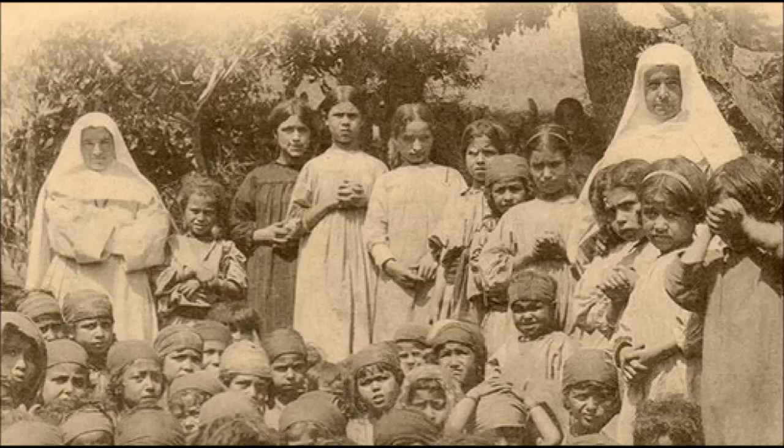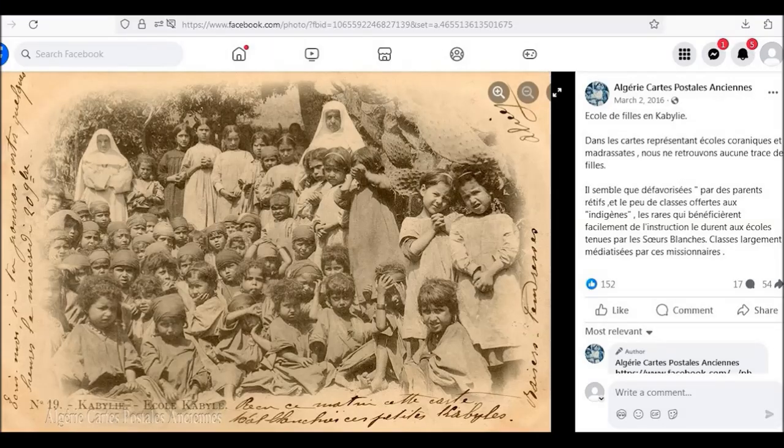But here, actually read the first paragraph, dans les cartes. Read the first paragraph, or people will say I'm making this up. You could see the white European ladies who are there, and what are they doing? Just read the first paragraph. Dans l'école représente école coranique et madrasa. Okay, that's simple. So when the Europeans did this, they took photographic evidence. You are going to find hundreds of photos all over the world. Dans les cartes means in this card, it shows the Quranic school, madrasa.